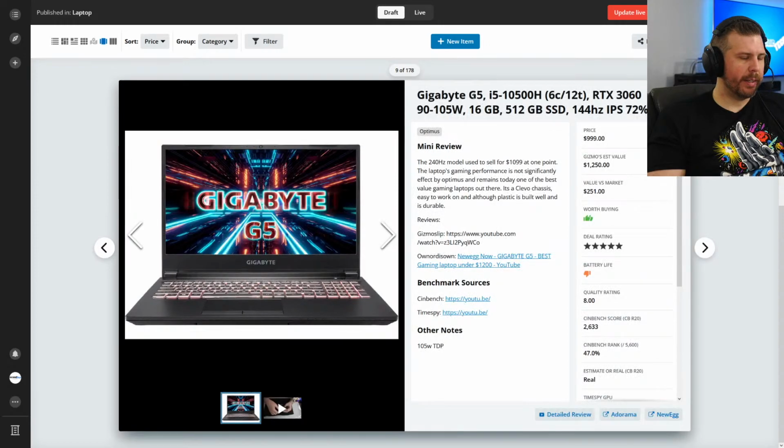So Gigabyte G5, RTX 3060, up to 105 watts, so we're getting a little bit more powerful 3060, at least a little above average. And then a high quality display, once again 144 hertz with IPS, 72% NTSC. That's about 100% sRGB. I value this at 1250 because of the display and the fact that it has a 3060, and you get fully featured RAM. And the processor is also pretty good, 6-core, 12-thread i5. So pretty solid all around for the money.